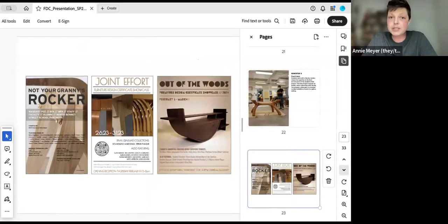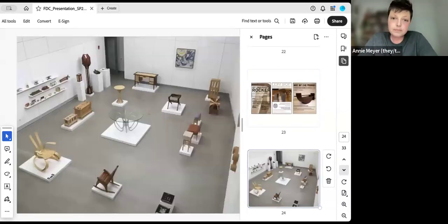Your graduating semester, you are expected to show your final collection, and students actually have the opportunity to show work along the way. We have an annual furniture show every February. Here's some show posters from past shows. And so you'd be able to participate in this show every year and show a couple pieces. And in your final semester, you'll have a bit of a spotlight within one of these shows.